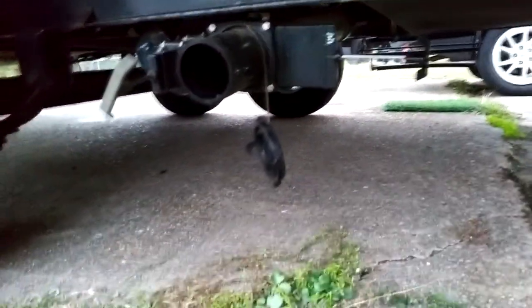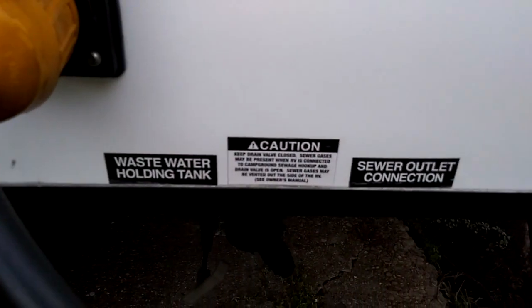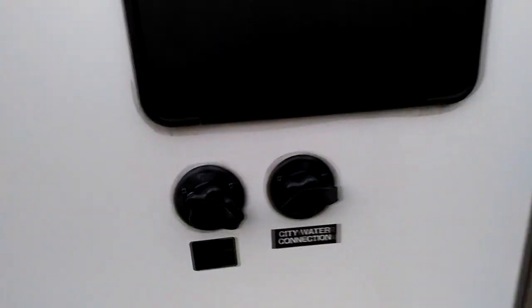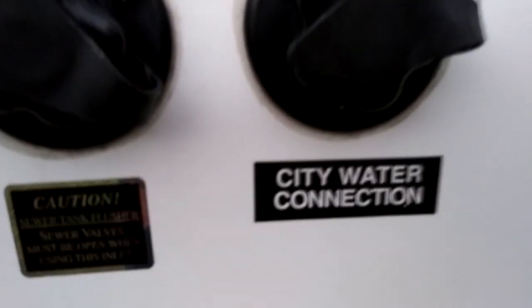Now, this is looking underneath at the sewer connection for gray water and black water drains, and I had just prepped it for winter, such as we have winter down here. But everything is opened up. You can see the power cable where it plugs in. It's 30 amp. This is the outside shower, hot and cold running water up top, and on the right is the city water connection, and the one on the left is you hook your hose to that, and that's for washing the inside of the black tank.